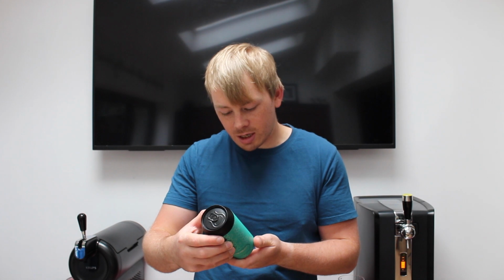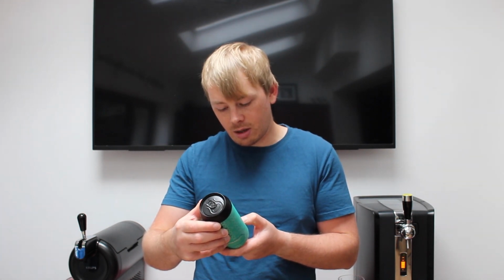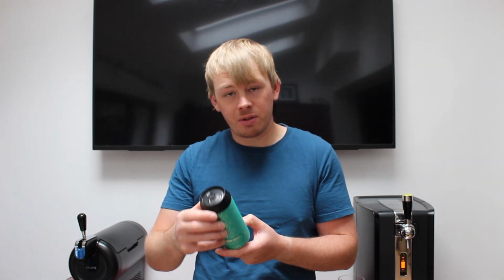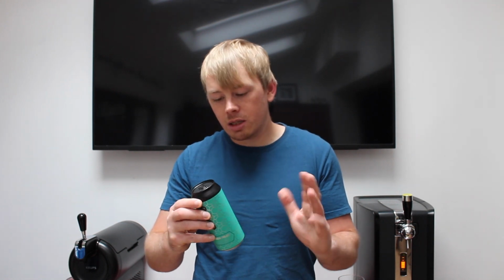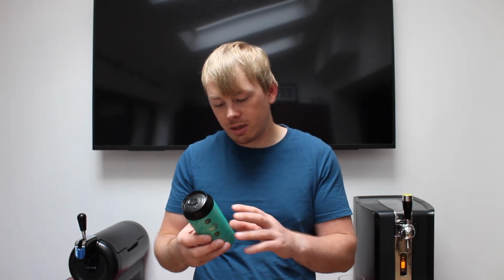So it says drink at 8 degrees. I've had it out of the fridge for a little bit. It was in at 4 or 5 degrees, so probably about 5 to 6 degrees at the moment. But the flavours might come out as we're drinking.